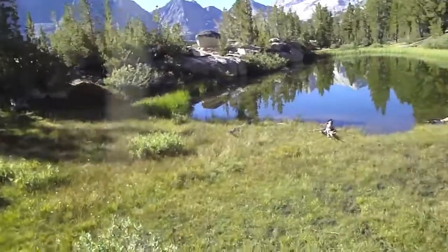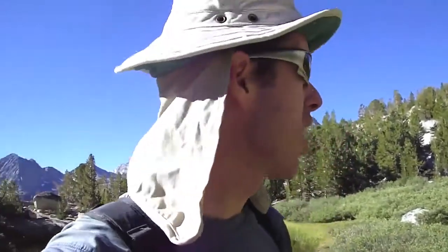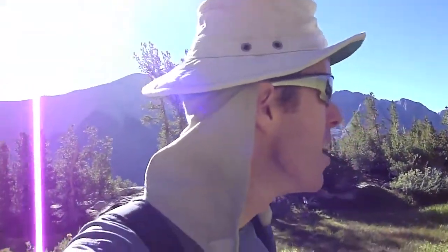So we are at about 1.5 miles back at about 11,000 feet. It's pretty nice right now. There's a nice little breeze, and I hope that keeps up, because without the breeze it gets really warm. It's going to be over 80 degrees, maybe close to 90 today. Hopefully up at 13,000 feet it won't be.